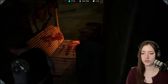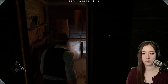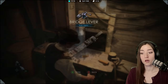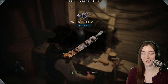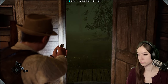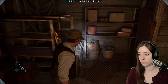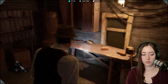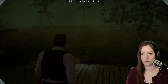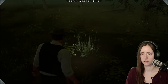I got a melee weapon. It's just a pipe, but it's better than nothing. I'm gonna bonk you. Oof. A bridge lever. Perfect. Got it. I got my eye on you. I don't have to jump in there, do I? No, okay.